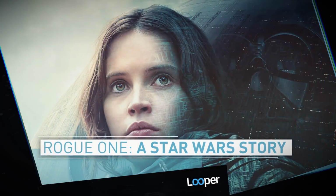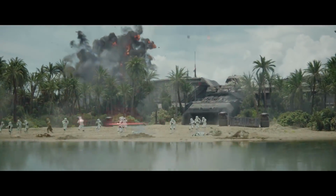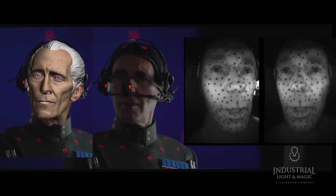Rogue One, a Star Wars story. The first Star Wars spin-off went in a new direction in terms of both narrative and style, and most critics were impressed with the result. One of the major talking points was the digital resurrection of Peter Cushing as Grand Moff Tarkin, whose character was portrayed by Guy Henry via motion capture.